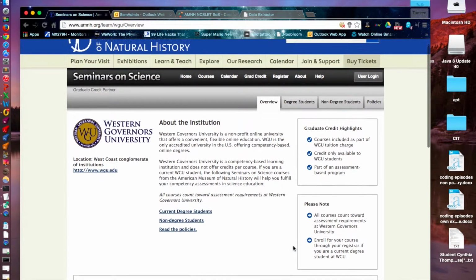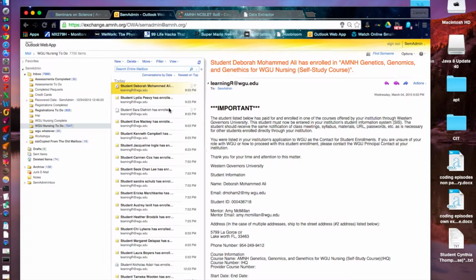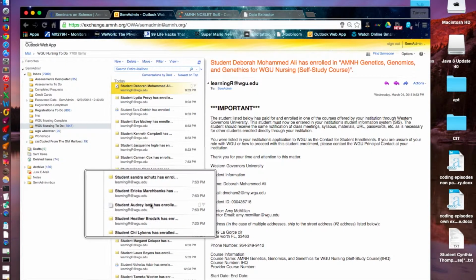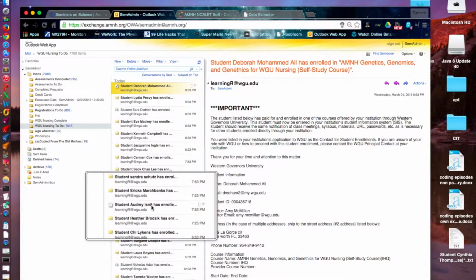Right now, that workflow consists of receiving an automated email, as you can see right there. So we have a bunch of emails that we receive from an automated server on their end. And yeah, we usually let those kind of bunch up and upload them to our learning management system in bulk.